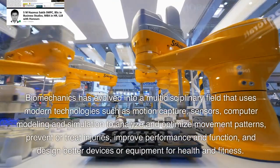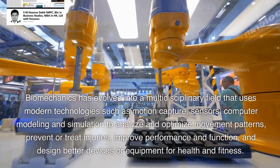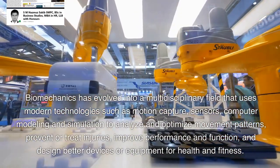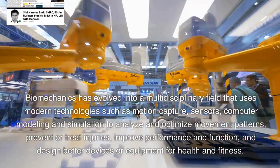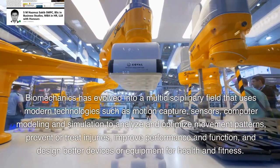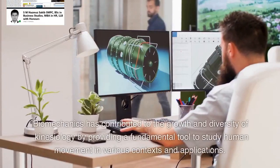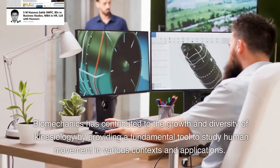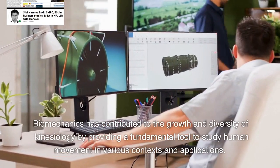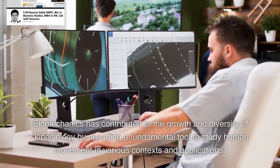Biomechanics has evolved into a multidisciplinary field that uses modern technologies such as motion capture, sensors, computer modeling and simulation to analyze and optimize movement patterns, prevent or treat injuries, improve performance and function, and design better devices or equipment for health and fitness. Biomechanics has contributed to the growth and diversity of kinesiology by providing a fundamental tool to study human movement in various contexts and applications.